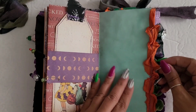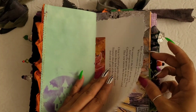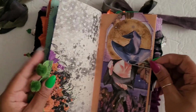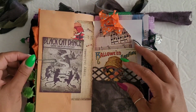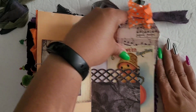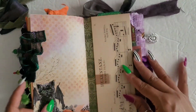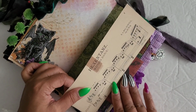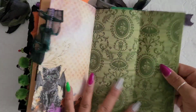Another belly band here. All the original hand-dyed papers. Another stencil. Some little pom-pom trim. More ephemera. Same here, I didn't close this pocket, but you can if you prefer. This is a copy of one of my antique music papers, but it's Hexentanz, which says Witch's Dance. And so that's a copy of that.